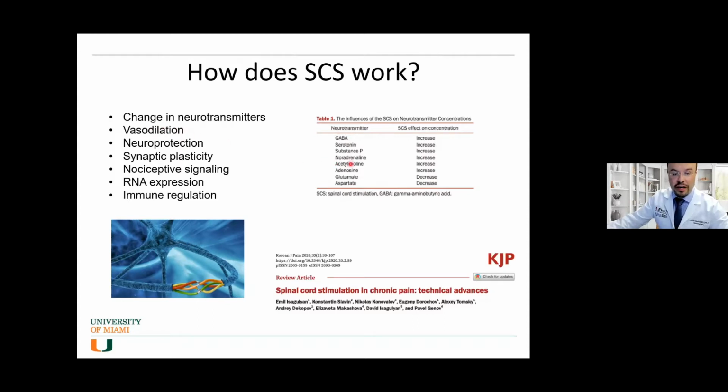Vasodilation is a common effect that is observed in patients with SCS. Therefore, one of the best indications is the treatment of vascular conditions like peripheral artery disease and refractory angina pectoris. I remember my time as faculty in Germany, the best evidence was for patients with vascular disease to use spinal cord stim. But also neuroprotection, synaptic plasticity, nociceptive signaling, and other aspects. It's even observed in CSF samples from patients that have a successful SCS device implanted that proteins like clusterin, mimecan, gelsolin, and VGF are in elevated concentration, showing a deeper impact in the nervous system.